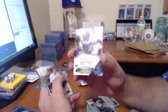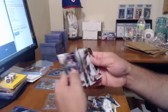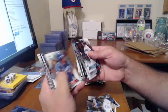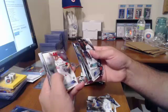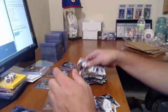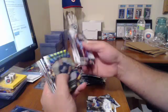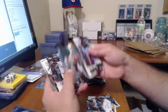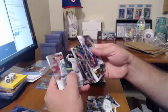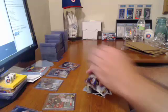There's our last auto, Raul Mondesi, double dip in the Raul Alberto Mondesi. We're going to do a $25 break credit for a future break, and then we'll recap it. Everything top loaded. Now we're just hoping for like a red or a super non-auto, somebody big. We already hit that way. I think we're done. And that's it. Hell of a half a case though. For the grande names.